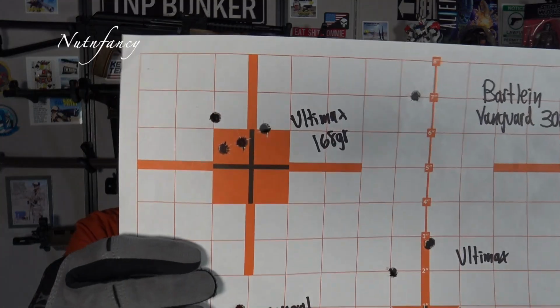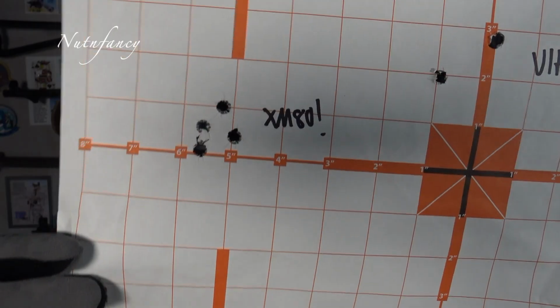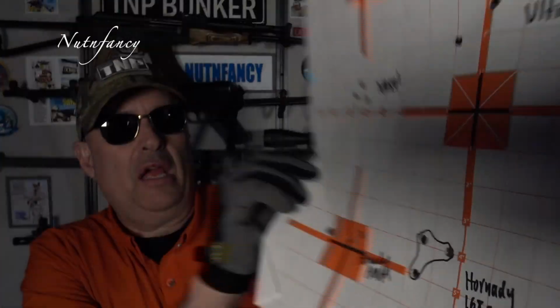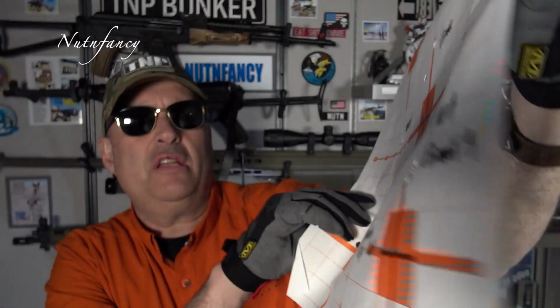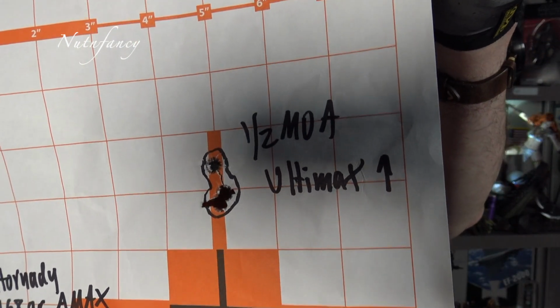Various loads, and this isn't necessarily match ammunition. So there's that. That's that Federal load, XM80. Look at that, dude. That's pretty good. And A-Max not shooting too impressively. That's Atomic, isn't it? No, Ultramax right there. Atomic's really good. So that's really good accuracy.